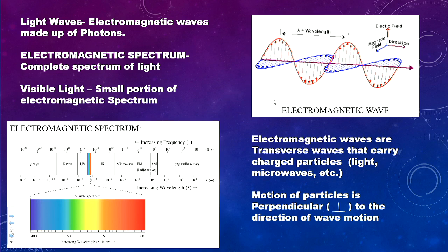All right? An electromagnetic wave is a special kind of wave. It's going to be a pair of transverse waves that are going to be carrying charged particles like light or microwaves, etc. So the motion of them is going to be perpendicular to the direction of the wave in motion.